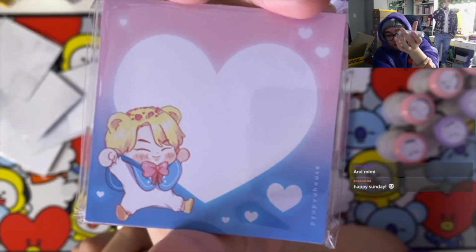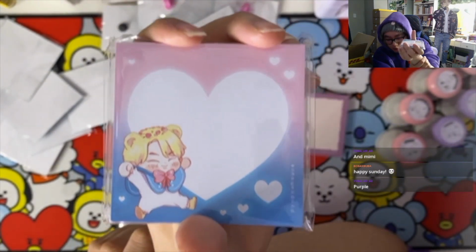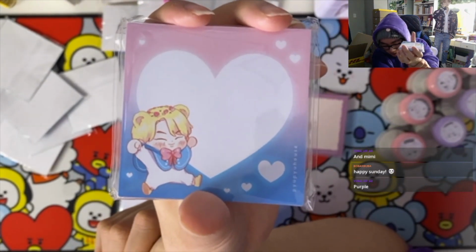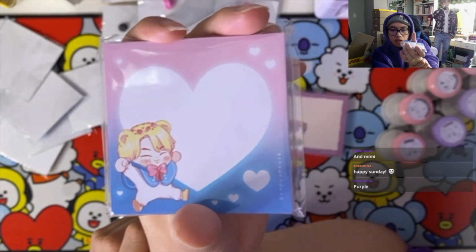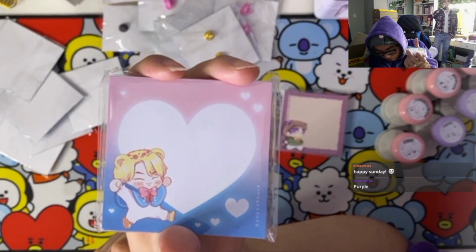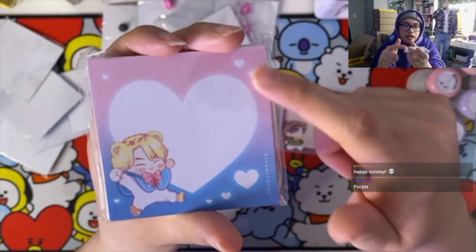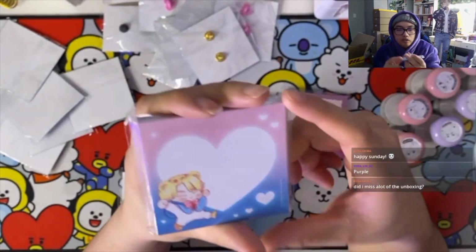I already know. Hey, Boba, happy Sunday, baby. Oh, Junie's purple. Okay, alright. Yeah, I see it. That's cute. It could have been a toss between V. Maybe the outfit gave it away, but Junie. But this is Worldwide Handsome there. I love the pink to blue there. This is a nice little, is it gradient?